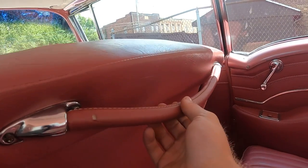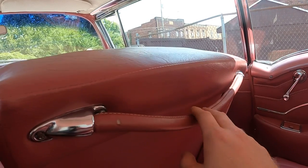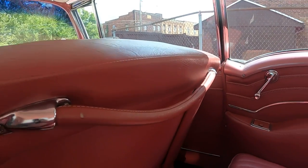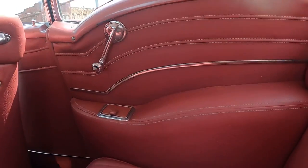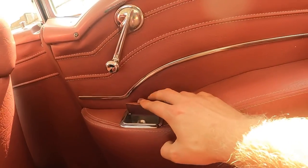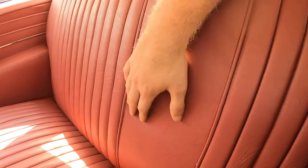Look at these. I don't know if that's to hang your coat on or a blanket so you stay warm in the winter time, or just a handle to hold on to. Armrest, notice it dips down. Ashtray on that side, as well as window crank. This one does not have a center armrest back here.